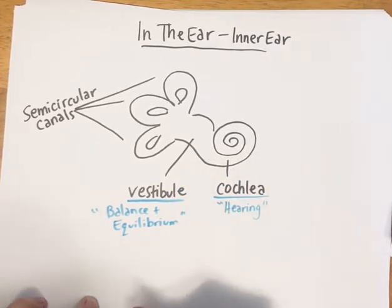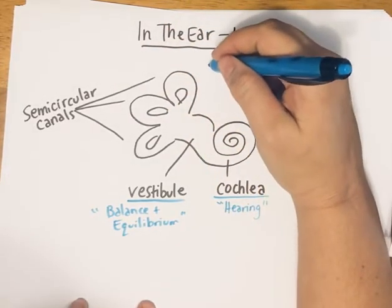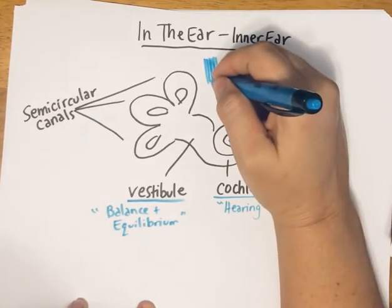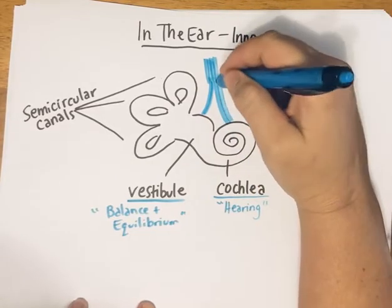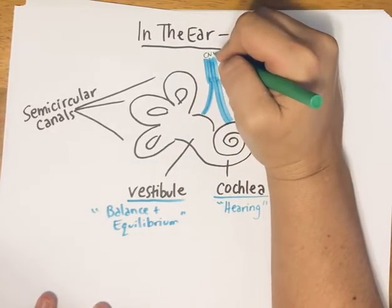So basically your cranial nerve is going to branch into 2 branches. So I'm going to do it right here. This is cranial nerve 8. One branch is going to go to the vestibule, and one branch is going to go to the cochlea. So we call these the vestibular branch and the cochlear branch.